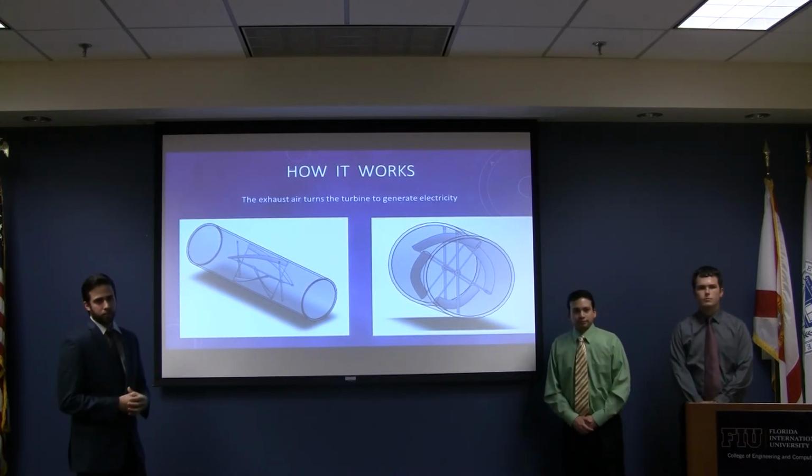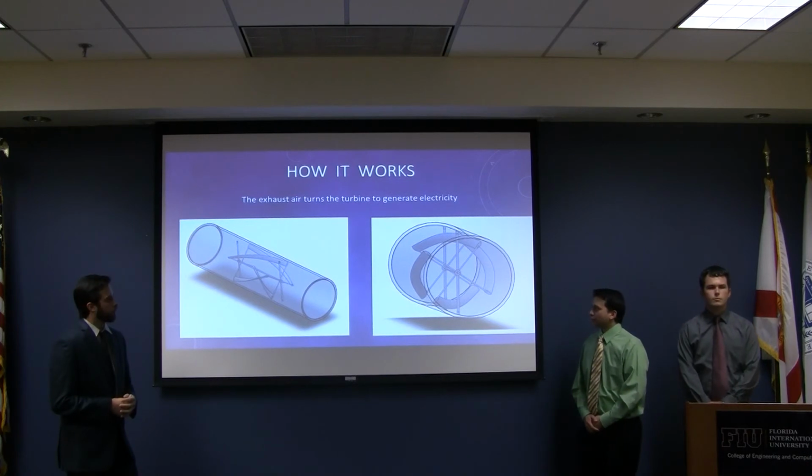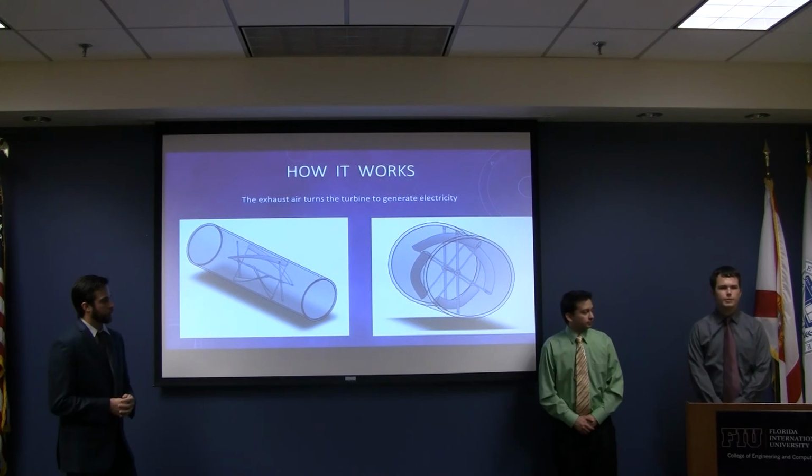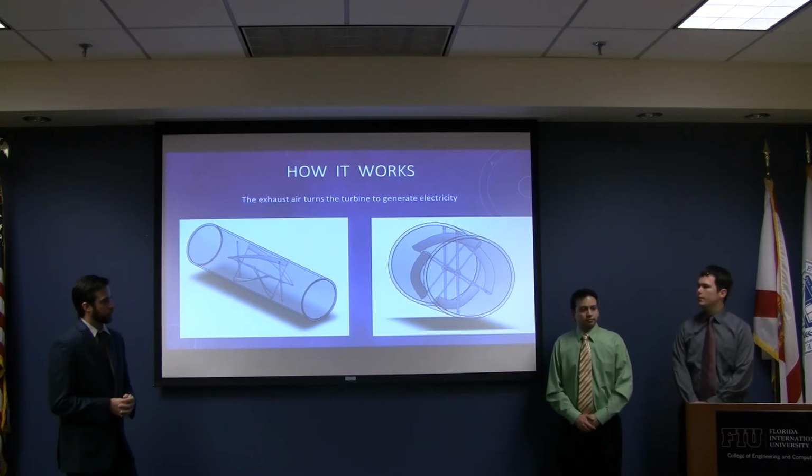What about the design of the fins themselves? Have you thought specifically about the aerodynamics behind it? Not specifically, right now it's just a teardrop shape. But that's one of the designs we'll be looking into, the profile.